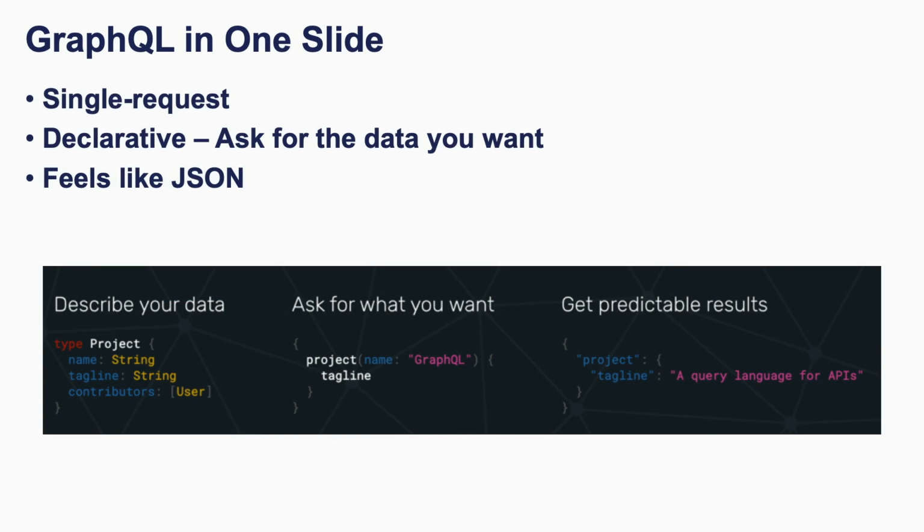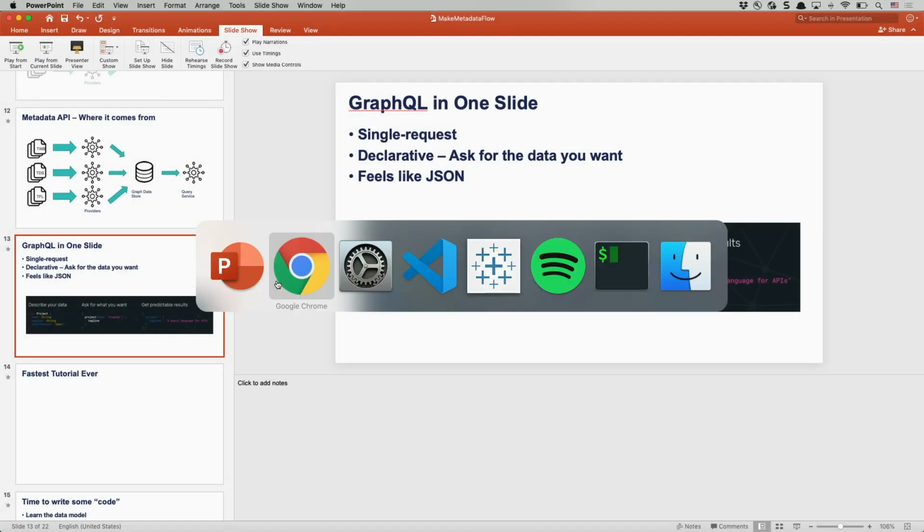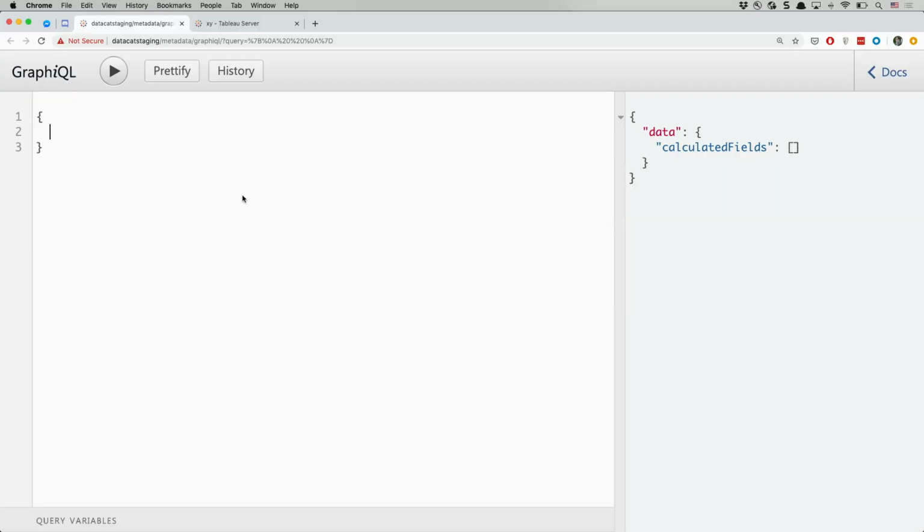All right, so I've teased a lot about the GraphQL API. Let's do a very quick tutorial just so that you guys can see what I'm talking about. So this is GraphiQL, very confusingly named. Notice this I in the middle. This is not the type of endpoint. This is just the name of a free open source tool that we ship with in Tableau Server.